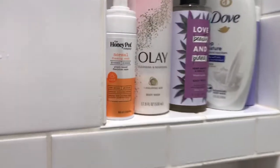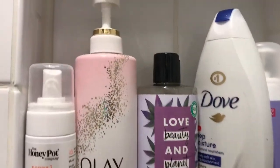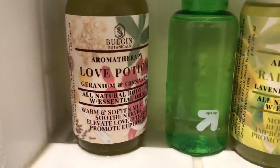Welcome to my bathroom. I'm going to tell you guys, I lift my hat to anyone that does this shower routine because this is hard. But I have my Honey Pot cocoa wash, the veggie wash. I have my good body oil for moisture. I wash my body with the Love Beauty and Planet. And I have my Tree Hut to exfoliate my skin and my good Bulgin Botanicals, the love potion and the radiant skin. I've been using the Love Beauty and Planet soap for about 2 weeks now and I love it.